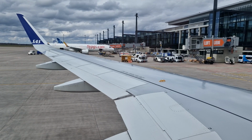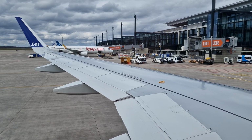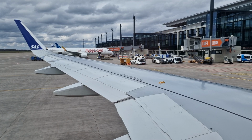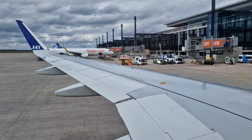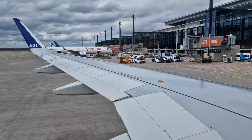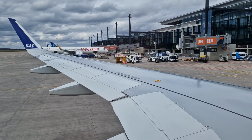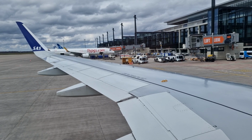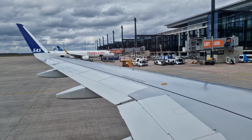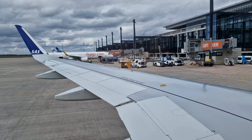My seat for this flight is 19A, a standard economy window seat. The seats are made out of this really nice fabric material, which I definitely prefer to the leather ones. I forgot to do a seat tour clip, but the seat pitch is 30 inches and the seat width is 18 inches, and the seat has all the standard things, a seat pocket and a tray table, as well as USB charging points, which is something you don't really see on these type of aircraft often.